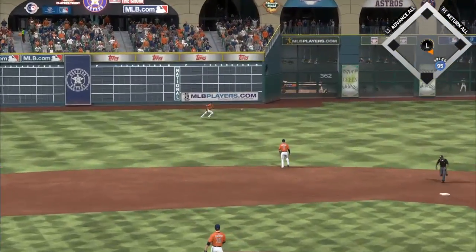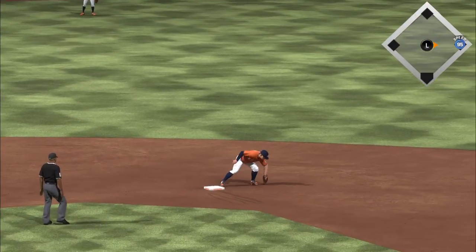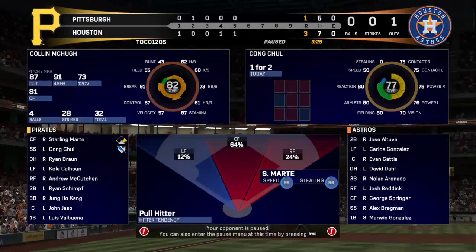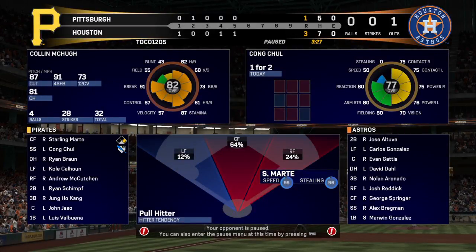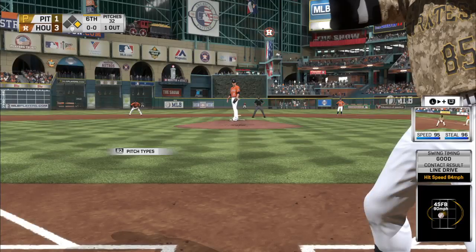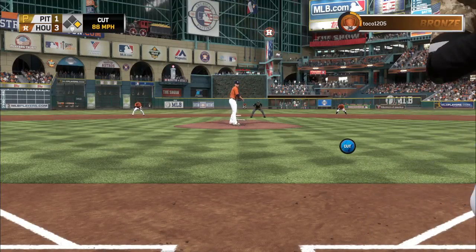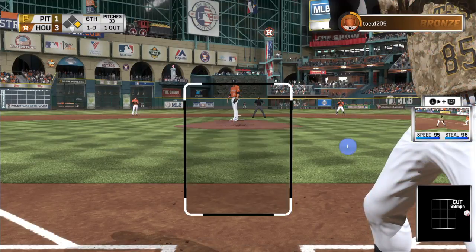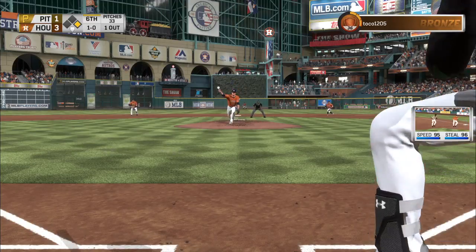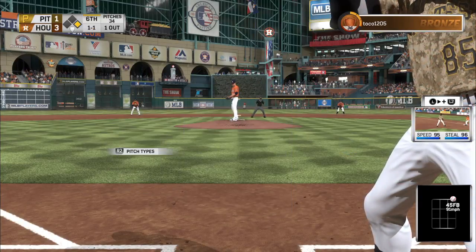Line toward the gap in left center. That gets down, and he's got himself a base hit. Ready once again. Schulk. Now some action out in the Houston bullpen as it appears both a lefty and a right-hander are up to throw. Cut fastball inside, ball 1. Here comes the 1-0. And wow, a very high strike, but a strike nonetheless, and it's 1-1.